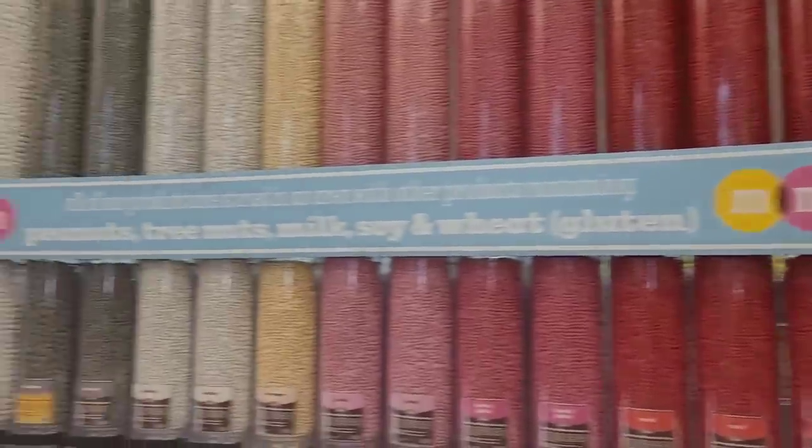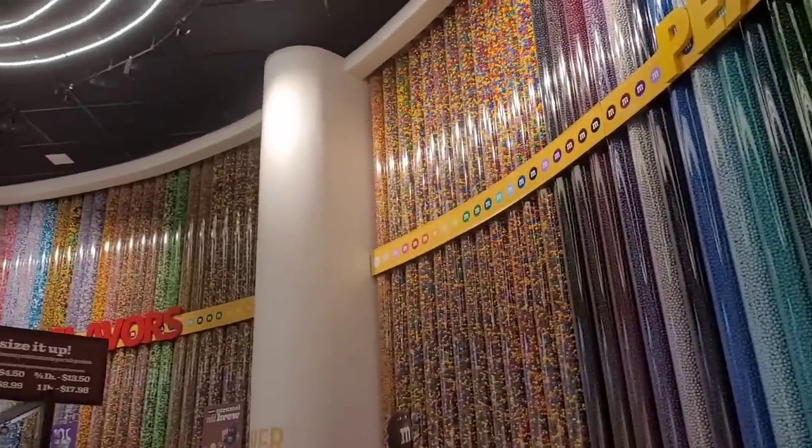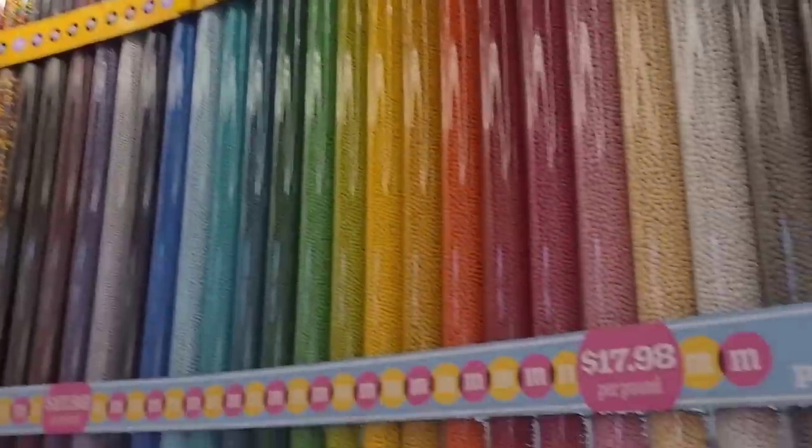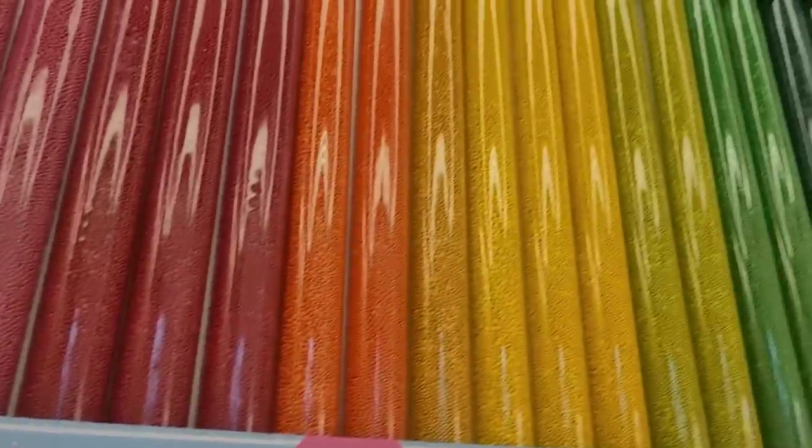$18 per pound, y'all. That's a lot of money for some M&Ms, but it's still cool that you can decide what you want on your own. It's just like Jelly Belly used to do at the candy stores. But I absolutely love how it looks in here.